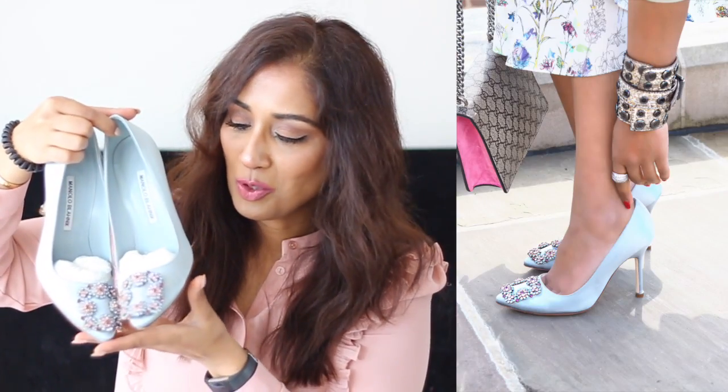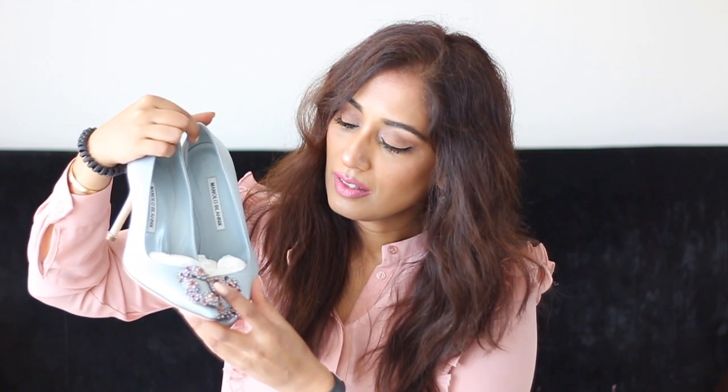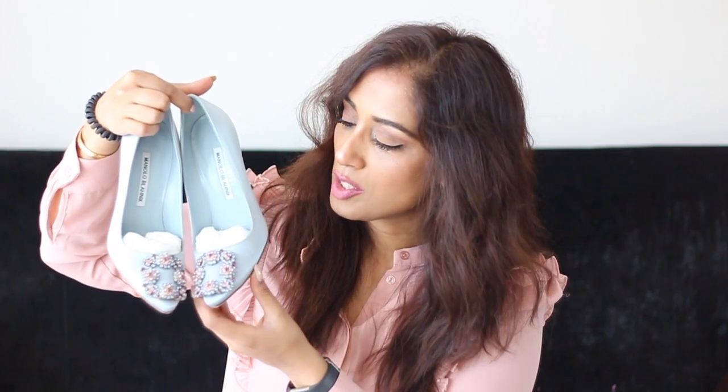And I bought these at the same time, but actually waited till I had an event to wear them to. So I just wore them last weekend, and they are just as comfortable. They're a kind of light blue, silvery grey colour, and they are so pretty on. The buckle is almost like that, the same light blue crystals with pink crystals as well. So it's really, really wearable and perfect for the spring.